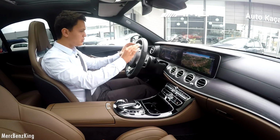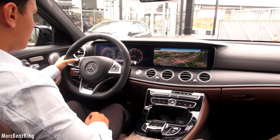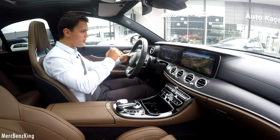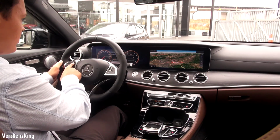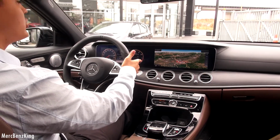This is the screen in front of me. I will put the content on engine data. Yes, so it will show me the boost, how much newton meters I'm using. There's also an AMG performance setting, which will show you the boost.